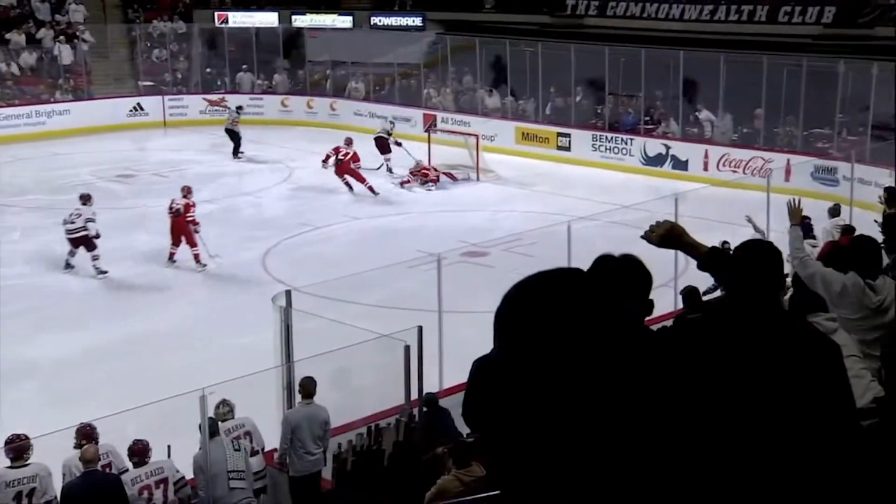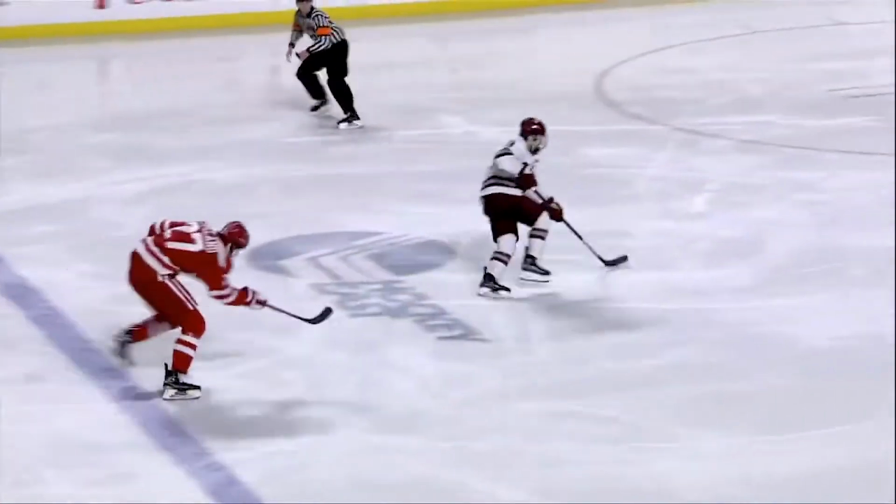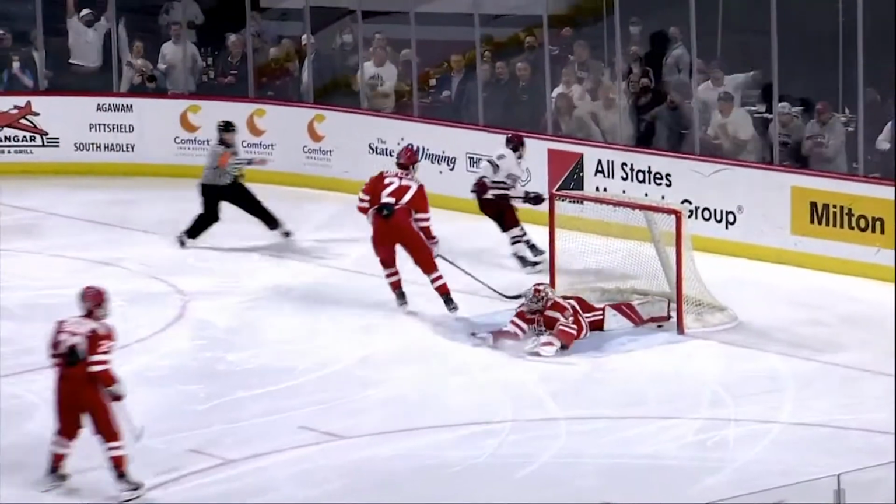This second goal is just Bobby being Bobby. He found a way to get behind the defense there, and on a breakaway, that's your captain. He's one of the best offensive players UMass has, and he showed why he's so capable in the offensive zone. Made those 2 goals happen really, really fast, and that was really key for UMass in the second period.